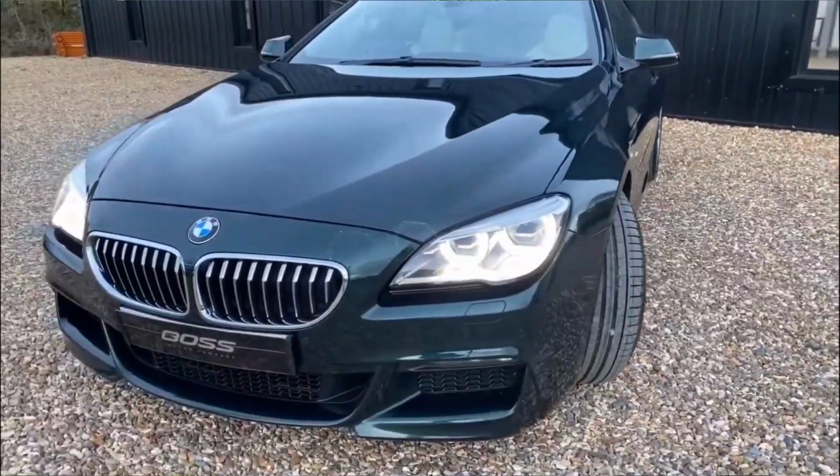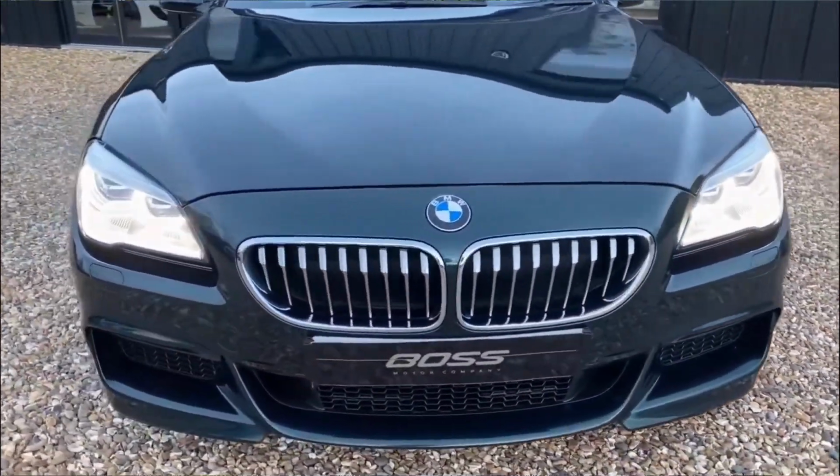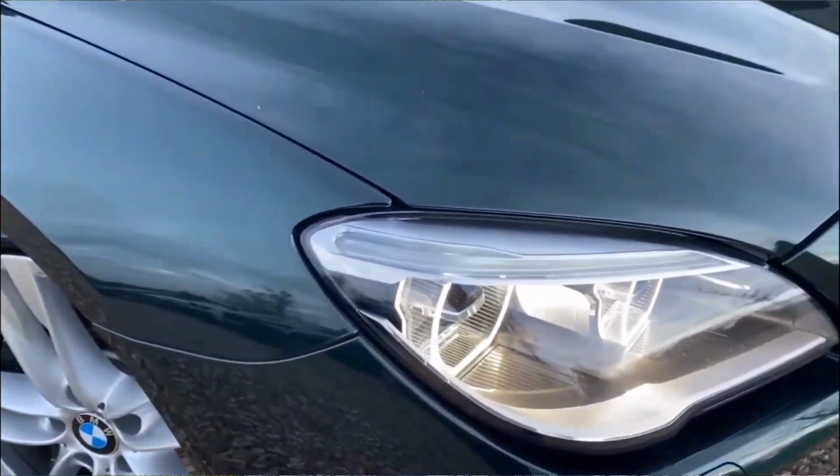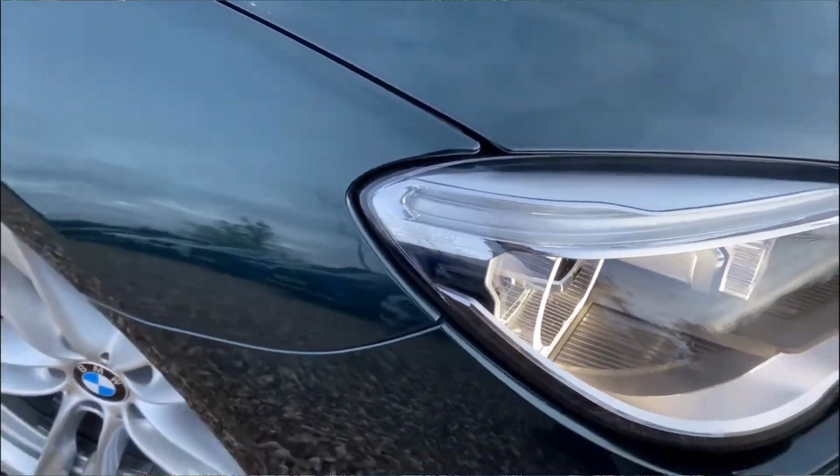Our final car in today's video is the beautiful BMW 640D. Powered by the same twin-turbo 3-litre engine as the 740D, the 640D is not only beautiful on the outside but caters for all your desires on the inside too.